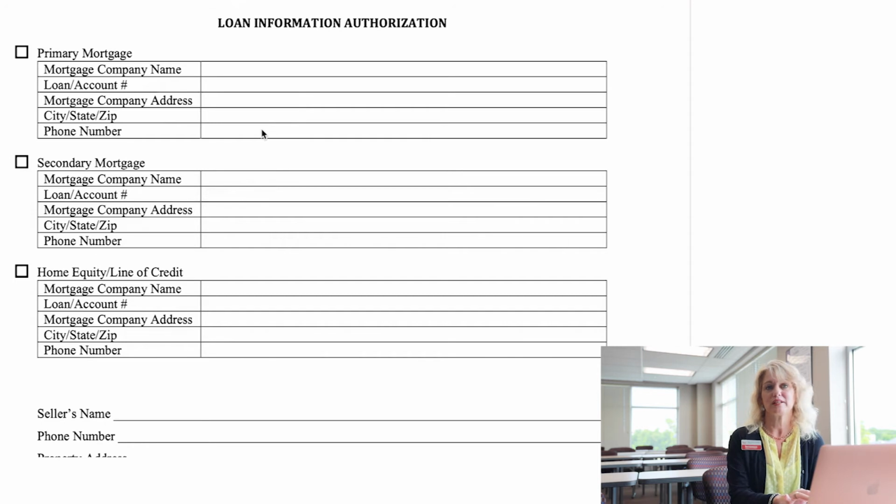This is information that the title company will need when you get a contract on the house and they need to do the title search and get the mortgage payoffs and all of that. They're going to need this information. So this form is very helpful in order to provide to the title company once you do have a purchase contract on the house. So we do that on the front end then at the listing appointment.